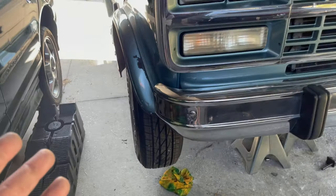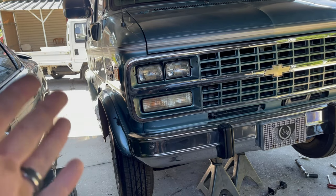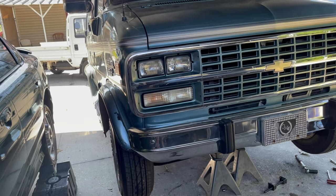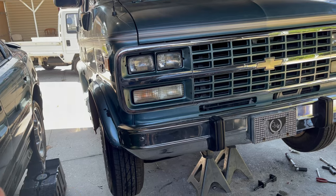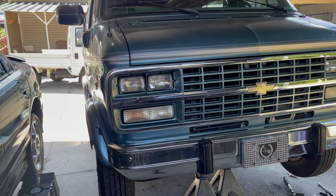And while they did that, I said, you know what, I need to get the alignment done. And so I did the lifetime alignment with them. They aligned it, got the van back, and the steering wheel's still off and the van still kind of pulls. Brought it back several times and they just can't seem to get the alignment right.